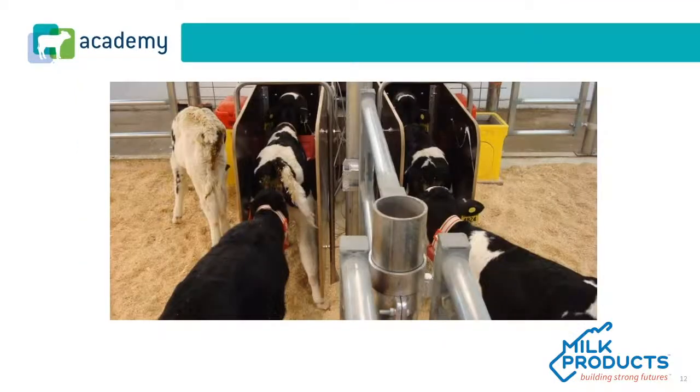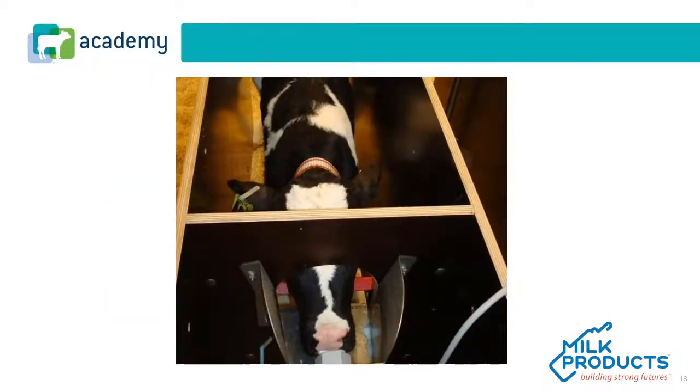This is a picture of some calves that are lining up to get inside the feeding stalls for an Urban type of feeder. This slide is simply showing the calf in the stall nursing. The calf has a neck collar on that will hold the transponder that alerts the machine to the identification of the calf that's coming into the machine.